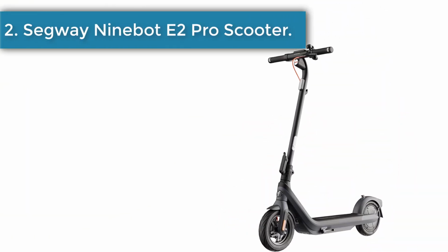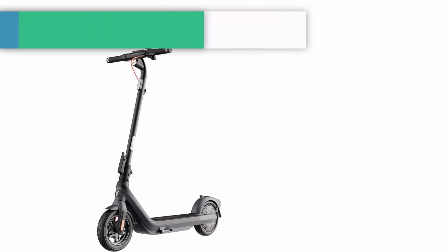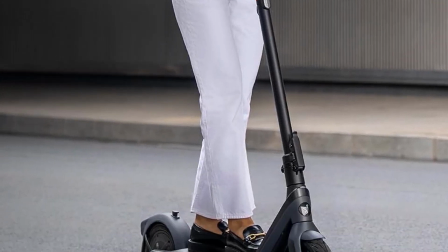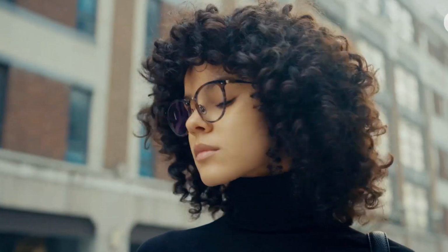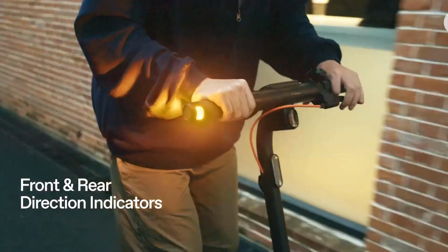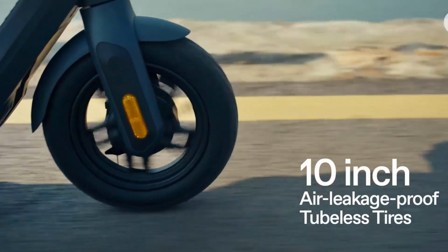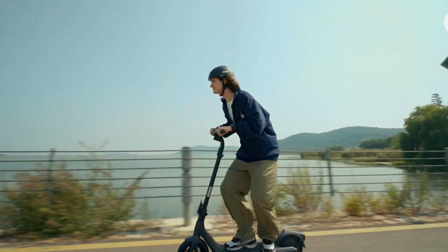Number 2. Segway Ninebot E2 Pro Electric Scooter. Equipped with a 750W peak motor, 350W rated, and rear-wheel drive, the E2 Pro achieves a top speed of 15.5 miles per hour, 25 kilometers per hour. It can handle inclines up to 18%, making it suitable for urban commuting. The scooter boasts a 275 Wh lithium-ion battery, offering a range of up to 35 kilometers, 21.7 miles, on a single charge, depending on riding conditions and mode selection.